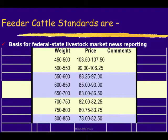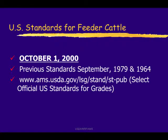Standards are used as a basis for federal state livestock market news reporting. You can tell how old these slides are by the prices here. A little bit different today, isn't it? Fortunately, to the good side. So this makes another common denominator for a basis. I'm sure many of you have looked at the market news reports, and you'll see all the different grades and weight categories for the cattle sold at that sale.